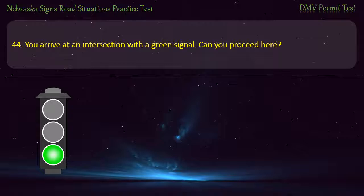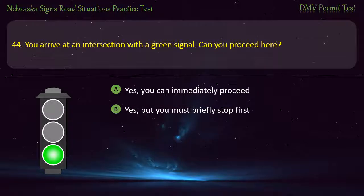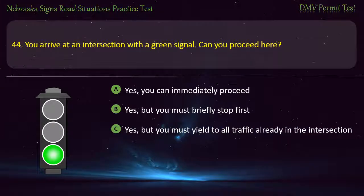Question 44. You arrive at an intersection with a green signal. Can you proceed here? Yes, you can immediately proceed. Yes, but you must briefly stop first. Yes, but you must yield to all traffic already in the intersection. No, you must stop. Answer. Yes, but you must yield to all traffic already in the intersection.